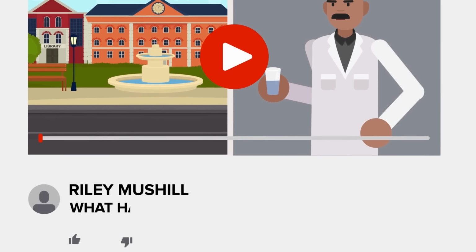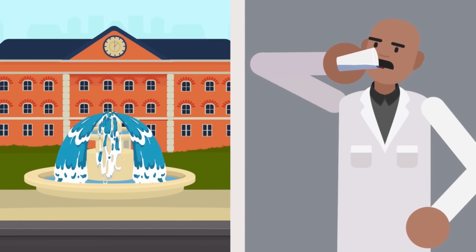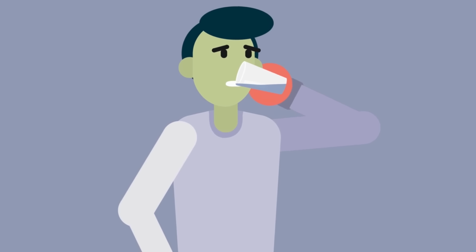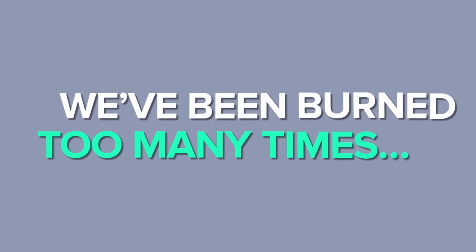Riley Mushill said, "What happens when you put water in and set it to very fine? Would it become water from the Fountain of Youth, or would it become the best tasting water ever?" On very fine, the water may become a nightmarish, aggressive creature that actively seeks out and destroys its human victims, like SCP-3280, also known as After the Storm. Though if we're extremely lucky, maybe life-giving anomalous water is in the cards. We just don't like to be overly optimistic these days. We've been burned too many times.